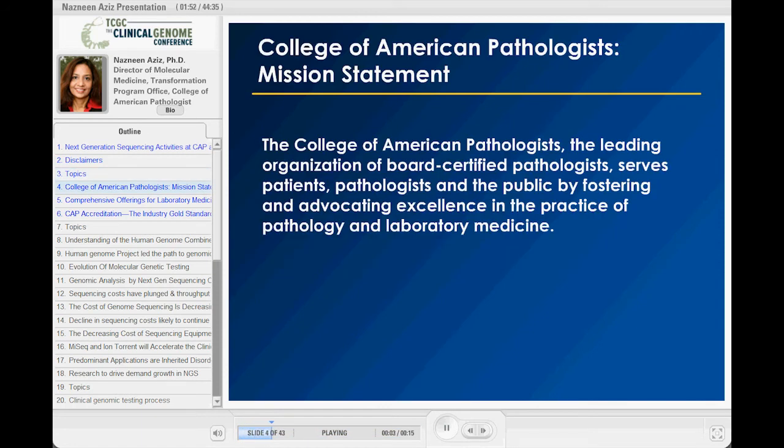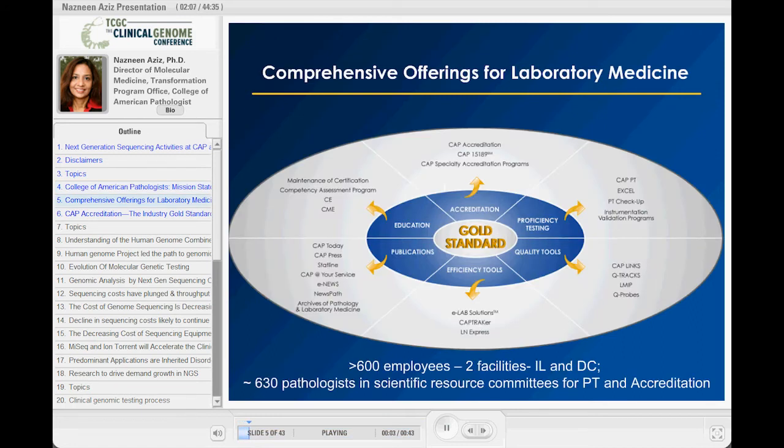CAP is the leading organization of board-certified pathologists and serves patients, pathologists, and the public by fostering and advocating excellence in the practice of pathology and lab medicine. Unlike other professional agencies, it has products such as the checklist for lab accreditation, proficiency testing products, quality tools and efficiency tools, and CAP publications like the Archives and CAP Today. CAP Education also offers many online CME courses, called AP3 courses. I'm going to be talking about the Council on Accreditation and the division that's working on the NGS checklist.